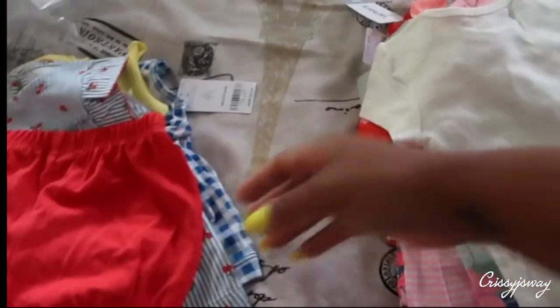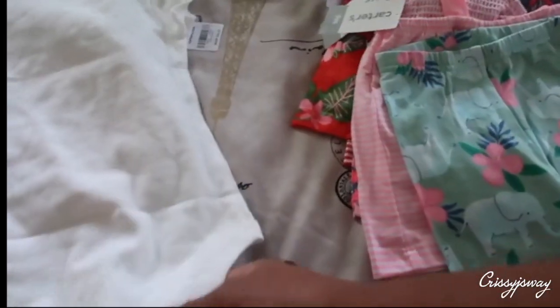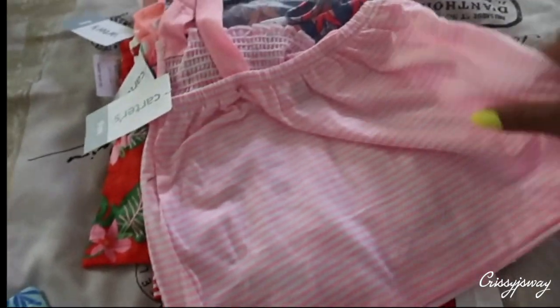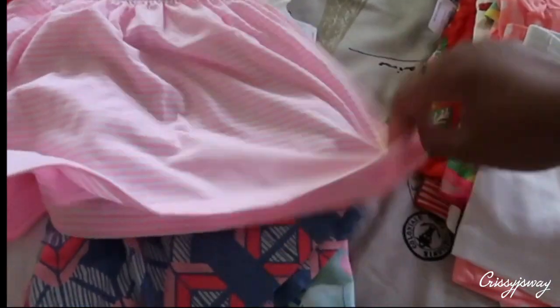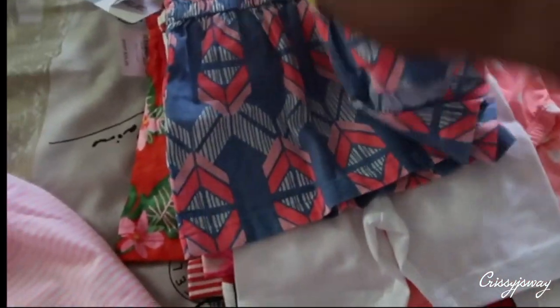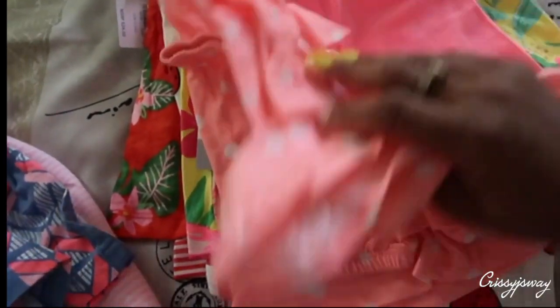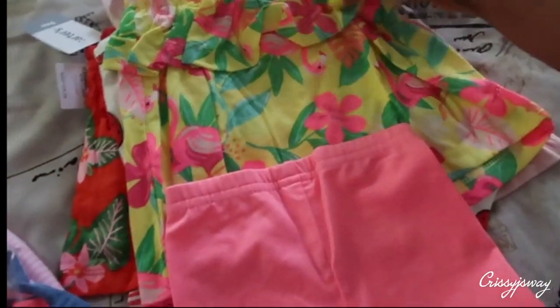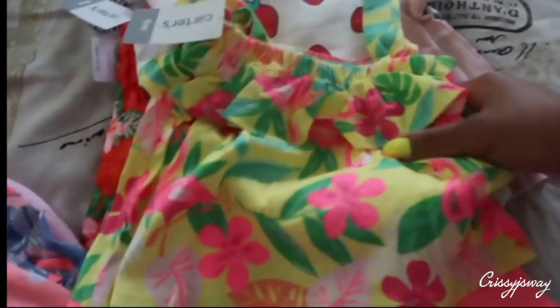What's wrong, Mama? And then this comes with it, you could wear it under there. And then we got some little shorts, and she got her little top to match. I try to keep everything in the little sets so I don't get it mixed up. See, I'm getting it mixed up already. Hold on. So this goes to that. And then this top goes to the white shorts. And then this cute little polka dot, it's pink. And then these shorts go to this cute little top. So cute. She got a lot of stuff.